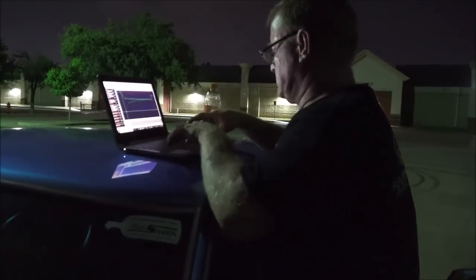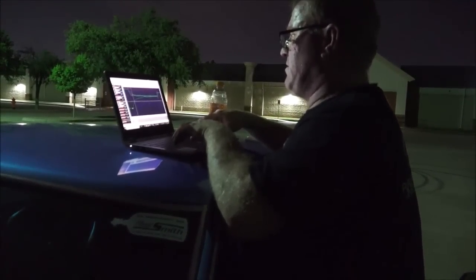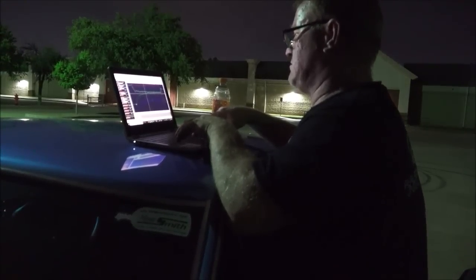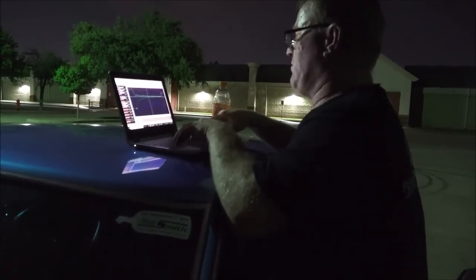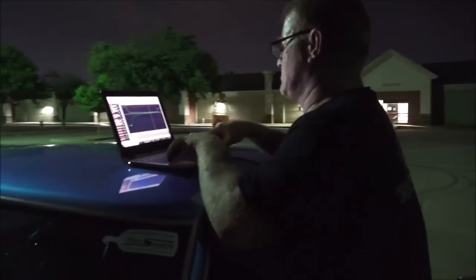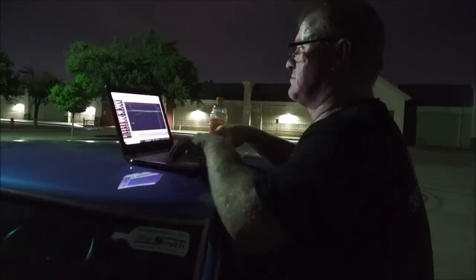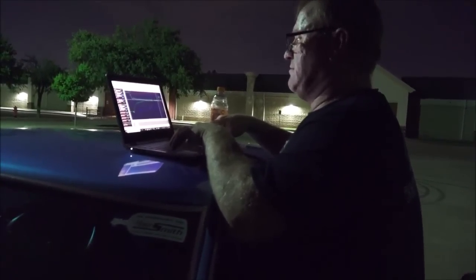That was a pretty good lick right there. That pass right there, I still got this thing turned way down. Right there we peaked at 13.9 pounds of boost. That's 14.9 right before I lifted.